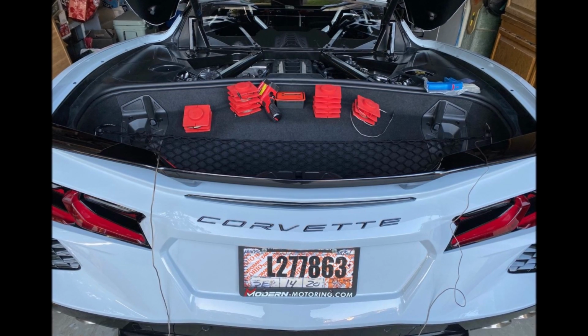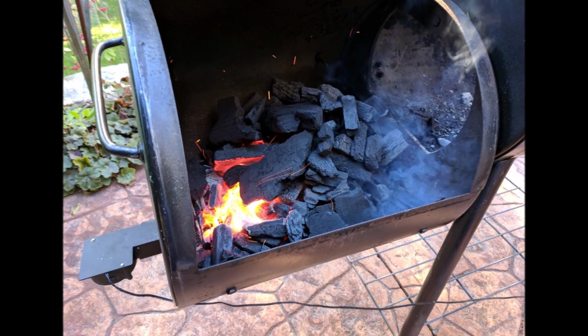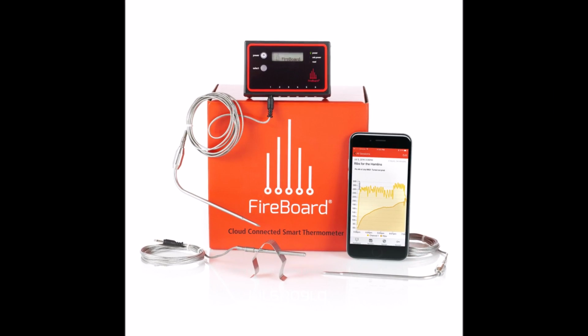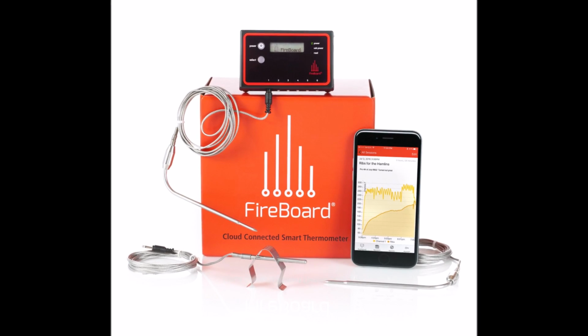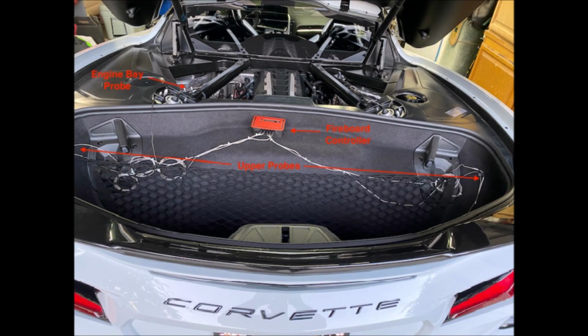Yeah, so the device that I use is called a Fireboard, at fireboard.com. I use it when I smoke briskets or anything. It has very accurate probes, you can use up to 6 probes, and as you can see by the graphs, it data logs everything. I used 5 probes: 1 for the engine bay that I wire tied to one of the cables for the magnetic ride suspension, 2 on the upper part of the trunk, and 2 on the lower part of the trunk to get the variance between the different areas within that space.